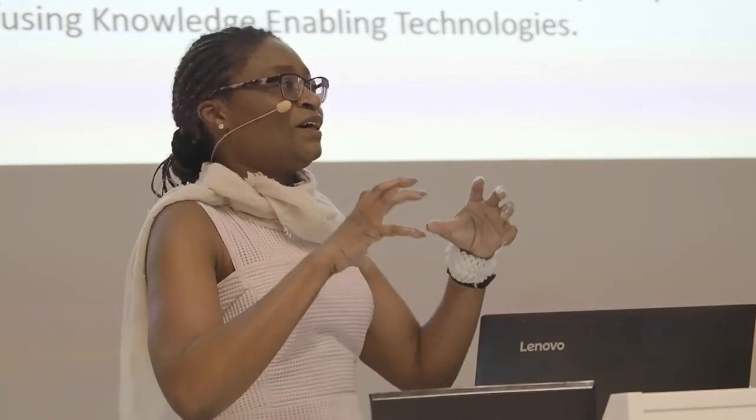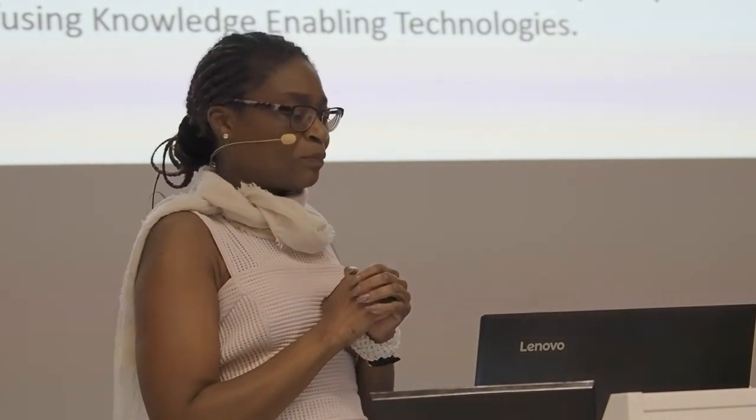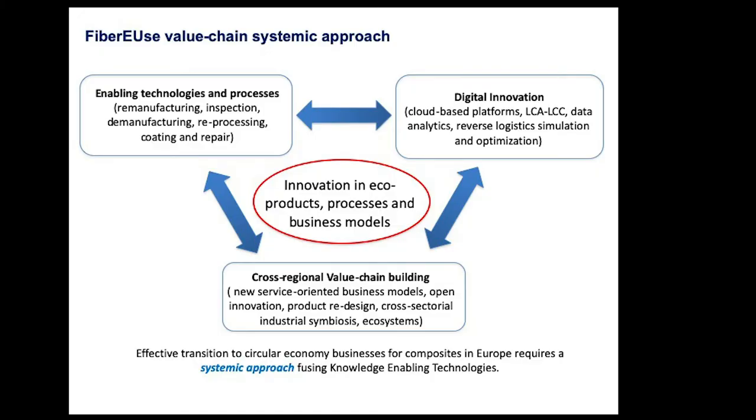So this is the concept that we're using. We're trying to have a synergetic, holistic view of the problem. So we're drawing together the enabling technologies and processes with digital innovation and with a cross-regional value chain building. And this is necessary. It is necessary to have this systematic approach that fuses together a lot of knowledge-enabling technologies if we are going to achieve circularity in manufacture and use of composites in Europe.